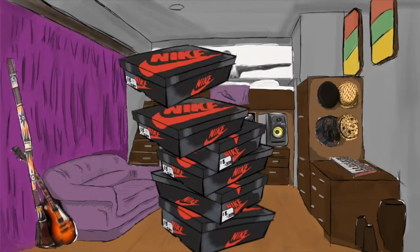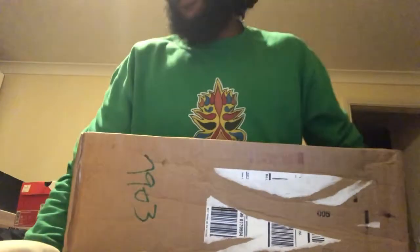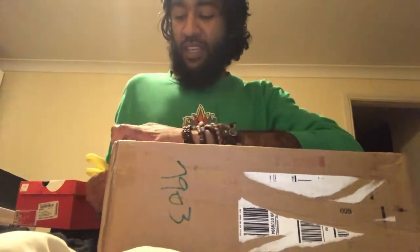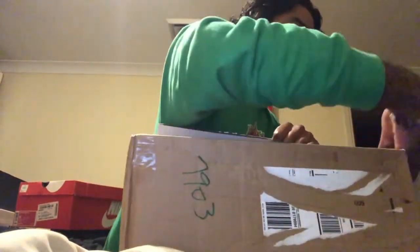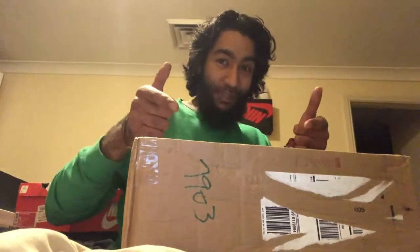This one's a grail. Alright, so I've been waiting a long time for these ones. First time they dropped was 2013. Well, first time they retroed since I've been buying kicks since 2013. And I guess now I'm kind of glad I missed out, right? Because these right here, this one's a grail.